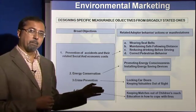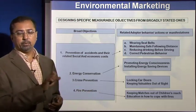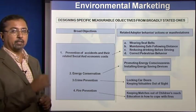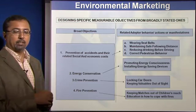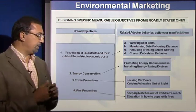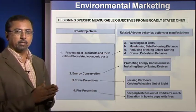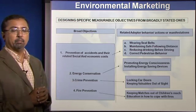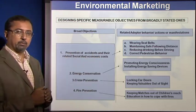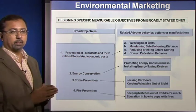Fire prevention, things like make sure you always switch off the gas cylinder when you go out, or when you are not using the gas stove, making sure electrical switches and things like that, especially if there are small kids in the house, are out of reach. Similarly, things like matchboxes, lighters and stuff like that out of reach of children, not keeping or storing inflammable material here and there. So there are several manifestations that one can have for specific broad objectives that one has in mind.